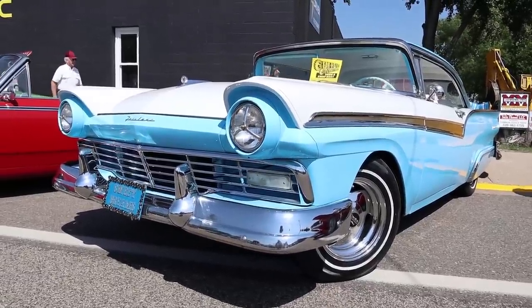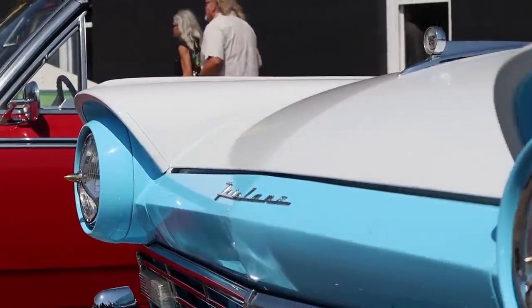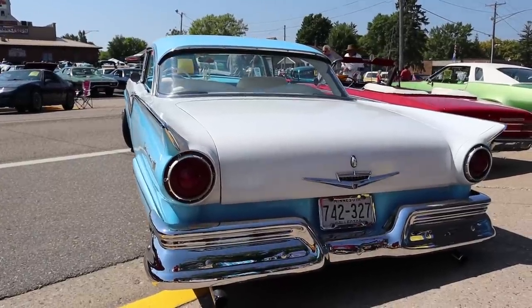Look at this. Especially when you shift that way, it goes up in RPM, so it's a little higher than you should. This is a 57.